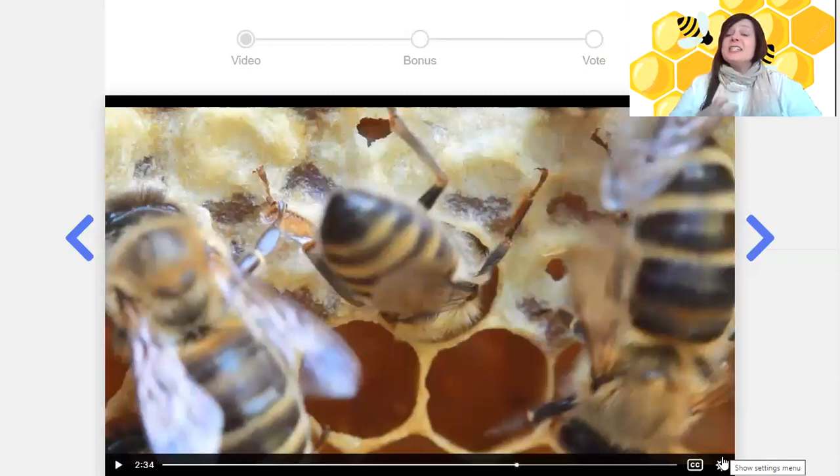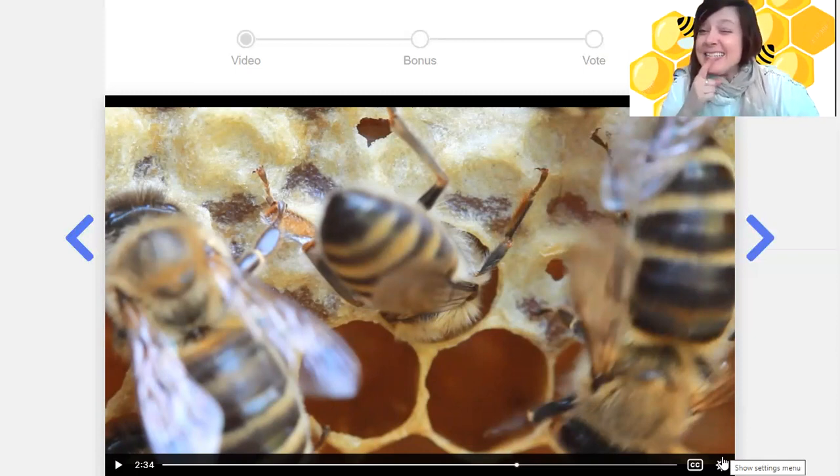Let's pause here. They put the nectar into their stomachs with the enzyme and they make honey. That's what we like to eat.